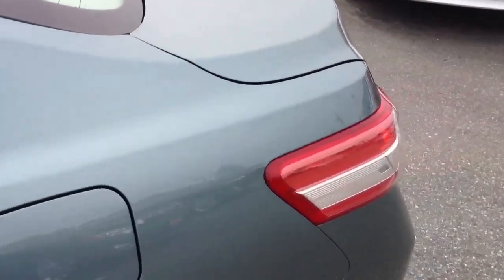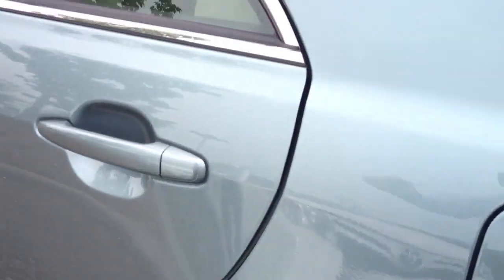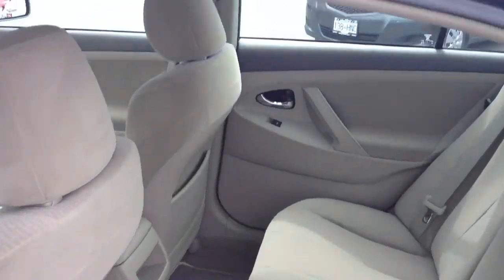It's a little bit of a scratch on it. I don't know if you can see that on here. But right there is a bit of a scratch. And what I'll do, show you the tires there too. Tires are in great condition. It does only have 24,000 odd kilometers on it. So I'll show you the inside here.